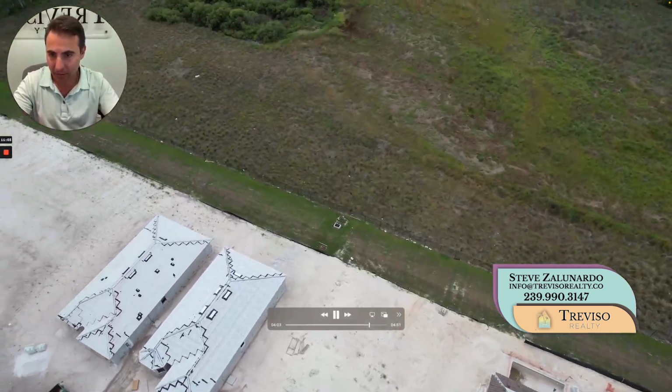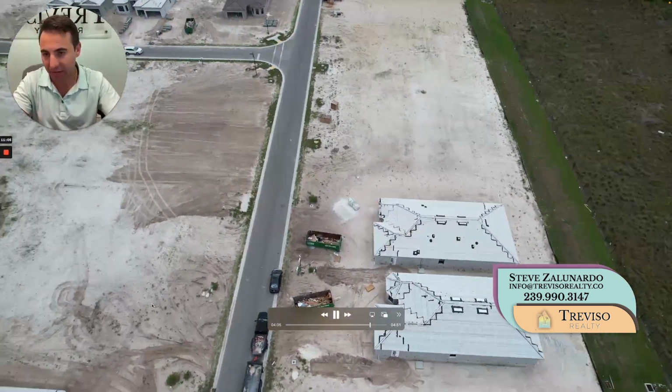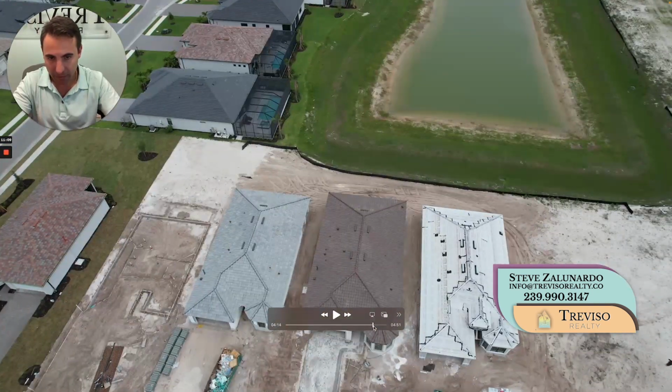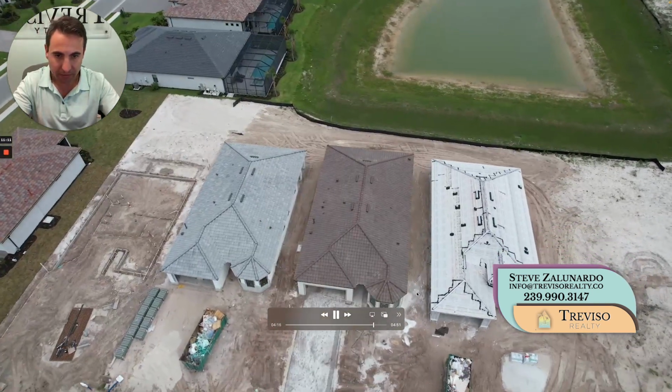They know. But I know the reason why it's backlogged is because of the material not being delivered. So this is our client's property here.